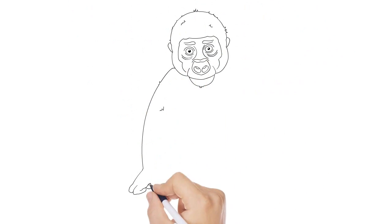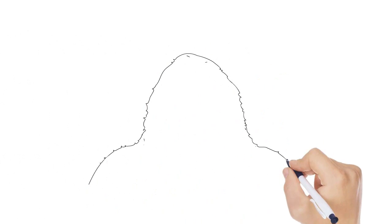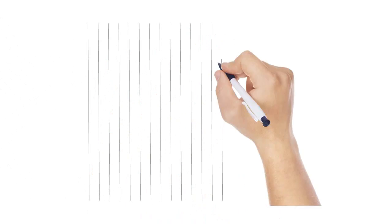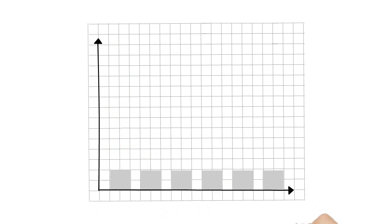There once was a gorilla who grew into a big and smart gorilla. He discovered the world of investing and quickly found he had a knack for picking stocks just before they make explosive moves.